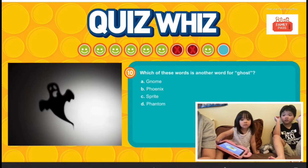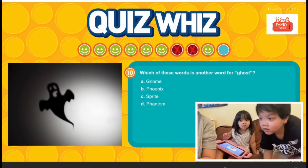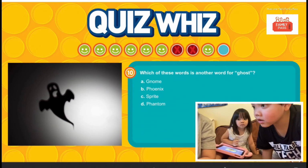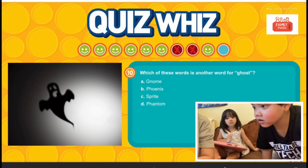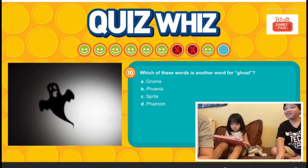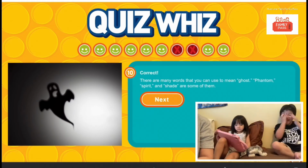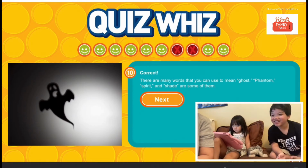Which of these words is another word for ghost? Gnome, phoenix, sprite, or phantom? Phantom. Phantom? Are we done? I think we are. Let's see.